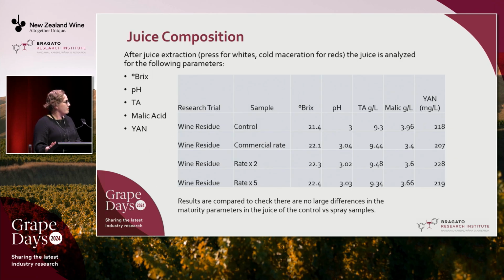Key point is to ensure that whatever this new spray is, it has no impact or very little impact on the ripening of your fruit. For the next few slides, I've pulled up some data from agrichemical trials that we've run either last year or we've just finished running this year. For all of them, I've removed the name of the company involved for confidentiality, but all of this data is data from trials. So you can see here, we're comparing Brix, pH, TA, malic acid, and YAN. They're pretty standard maturity parameters.